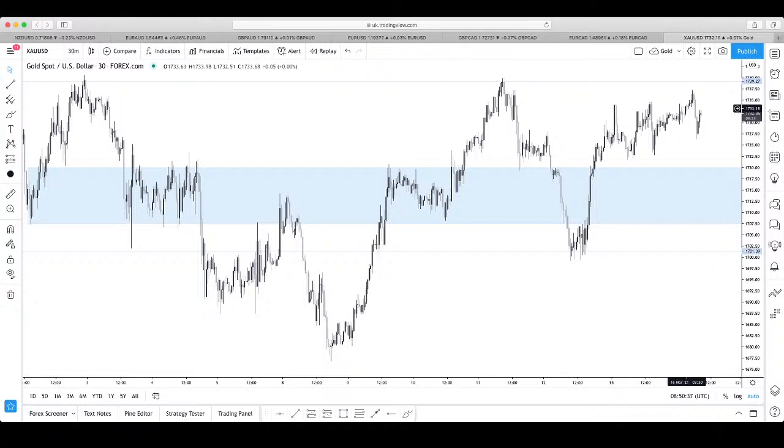Certainly not fundamental wise. I believe that the only real significant thing today is the US retail sales. I'm not 100% on that. Let me just have a little look. I'm pretty sure that the US retail sales are the only thing of significance to us this morning. We had Bank of Japan overnight. So yeah, retail sales at 12:30 today for the US, and then obviously we have a Bank of Australia speech as we enter into a new day tomorrow morning.